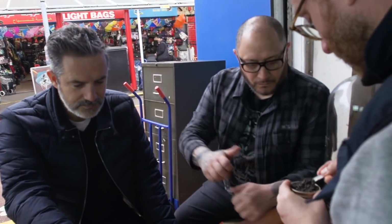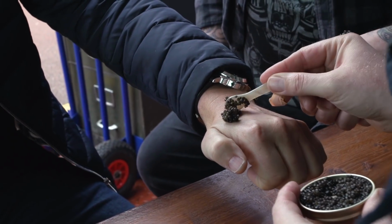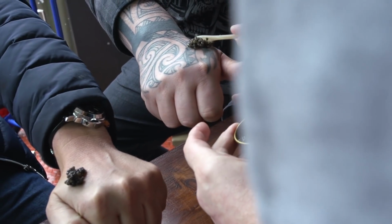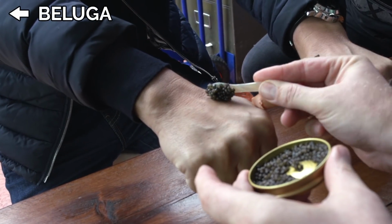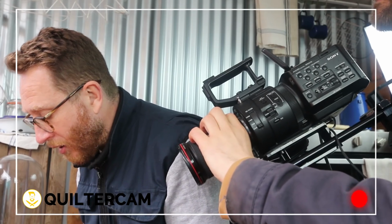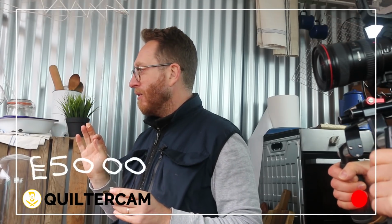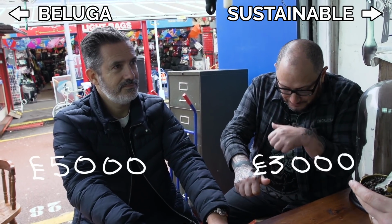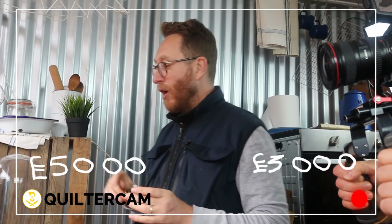Okay, other hand first. So this is what they call a caviar bump. What you've got on your hand is, on one of them, beluga, and the other one is the sustainable caviar from Leeds. From Leeds? From Leeds. One is £5,000 a kilo, the beluga, and the other one is £3,000 a kilo. This is the blind tasting. Which is which? Go.